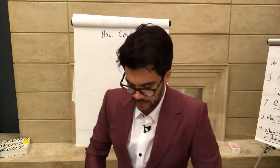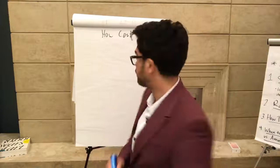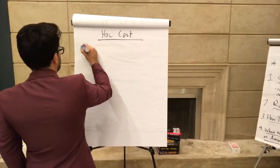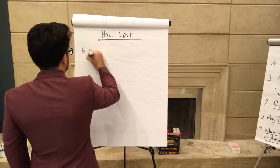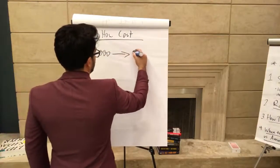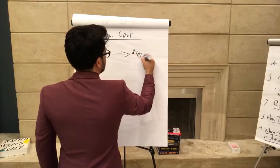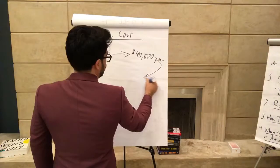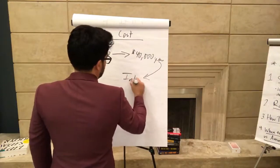So here's the good news for some of you. How much does it cost? Let's just do this right now. The average college tuition in the U.S. is about $10,000 a year. That's $40,000 over four years. You then graduate. You have interest on top of this.